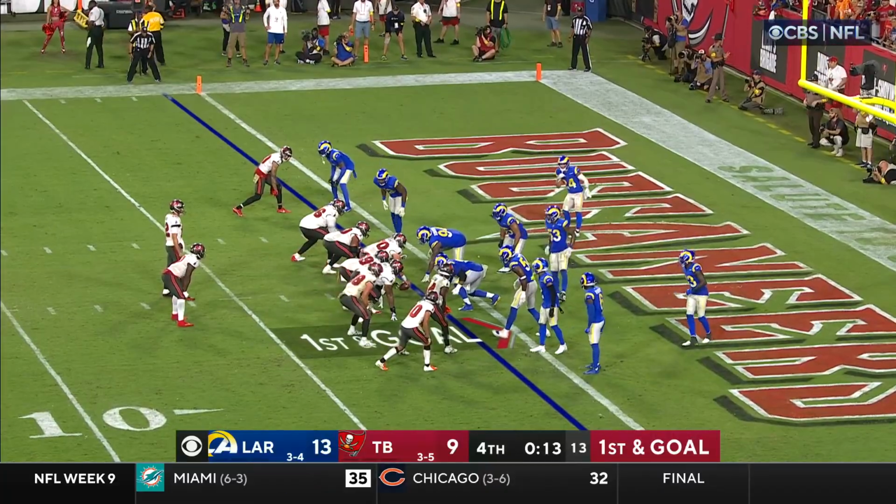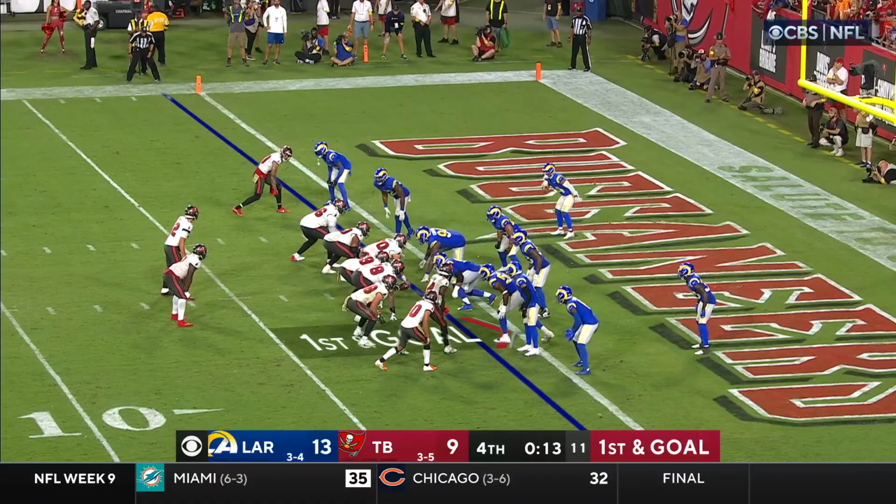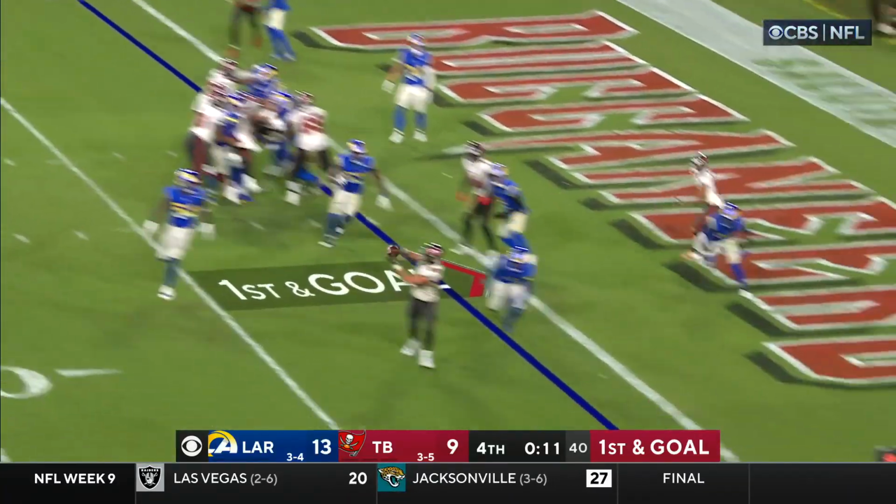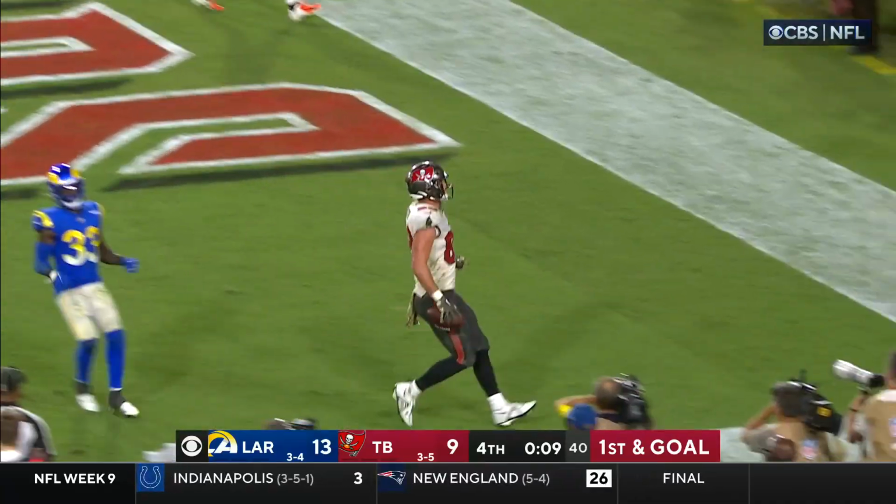You've got 3 plays. If you throw them quickly, don't want to try and scramble around or anything. Just throw it away if it's not there right away. Here's the snap to Brady. Fakes to Fournette. He throws. It's caught. It's in for the touchdown.